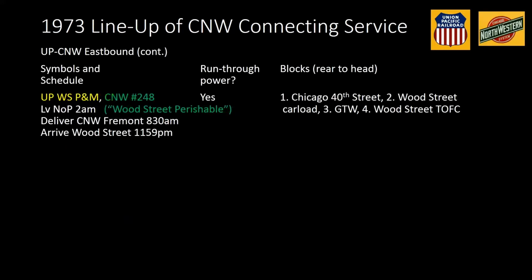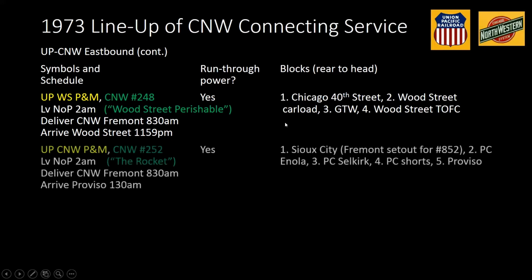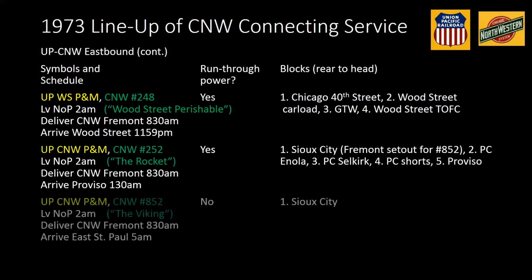Then in the night fleet, we have the Wood Street P&N becoming 248, the Wood Street perishable. And this is the primary eastbound hot TOFC train off the UP. And then 252 was the Rocket. They would set out a block at Fremont for the CNW train to Sioux City. And then you'd have the Penn Central blocks plus a proviso block. CNW called this train the Rocket. It was the same schedule, but of course these trains would not be exactly at the same time. They'd be a half hour or an hour apart, but a couple of very hot trains.